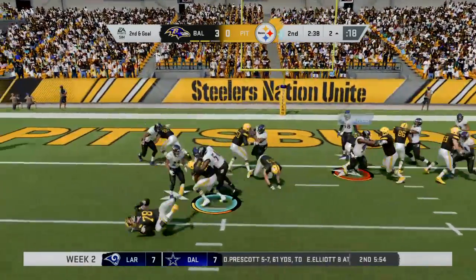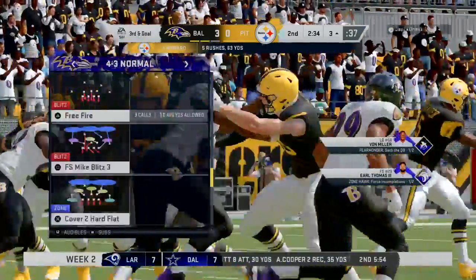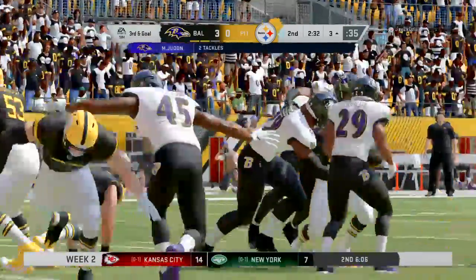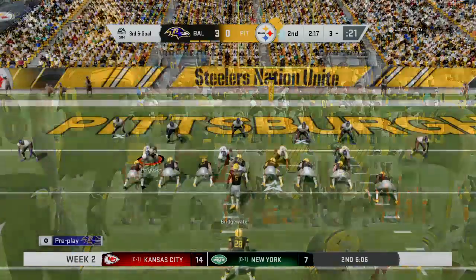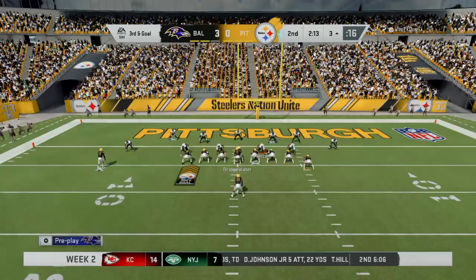Trying to punch it in with Howard. And that'll hurt the average a bit as this time they're able to get him behind the line. Officially, it will go as a 1-yard loss, and that's going to lead to a 3rd down. So now it's 3rd and goal. This Raven defense trying to keep him out of the end zone.